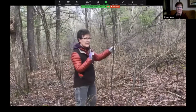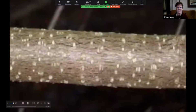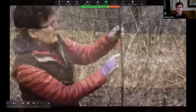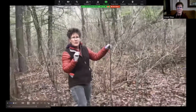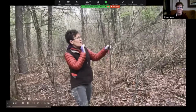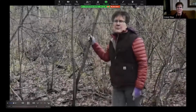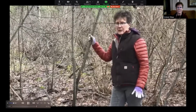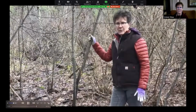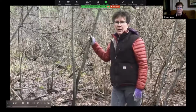But I want you to look at this. It's these right here. On the stem are these little white lenticels. They're just little white dots all over the bark. Other plants will have white dots, but this is probably the best distinguishing feature I have for this one. Glossy buckthorn, especially in shady conditions, generally stays fairly small. But on occasion they can get quite large if they've been let go for a lot of years.